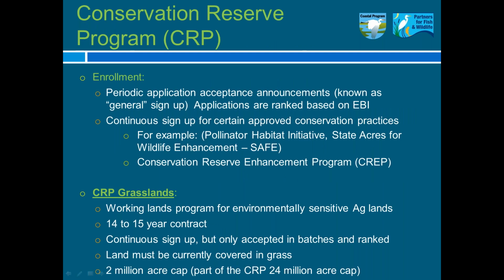So how do you enroll in the program? There are periodic application announcements known as general sign-up, and the general sign-up process is competitive. You would possibly be competing with your neighbors down the road to become enrolled. The application process depends significantly on EBI, another acronym, which stands for the Environmental Benefits Index. There are several of these EBI factors, and I'll list a few. They look at a score, for example, the wildlife factor score. They look at the water quality benefits from reduced erosion, runoff, and leaching, point source, on a scale from 1 to 100. Obviously, the higher number you receive from these EBIs, the greater chance that you will get to be enrolled.